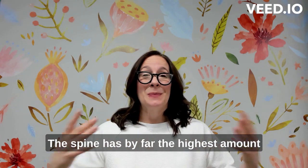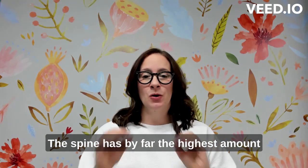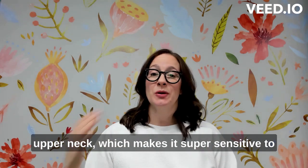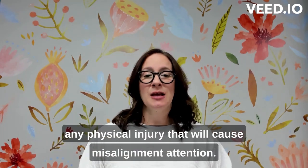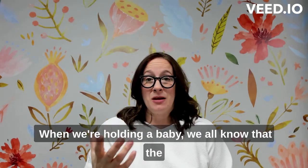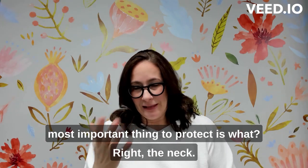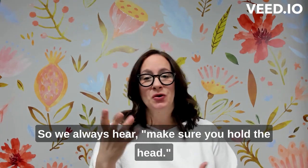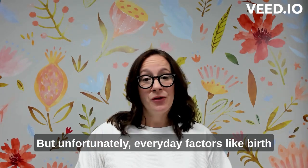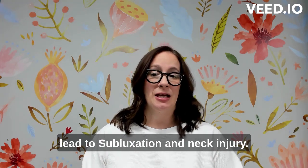The spine has by far the highest amount of proprioceptors in the body, mostly in the upper neck, which makes it super sensitive to any physical injury that will cause misalignment and tension. And when we're holding a baby, right, we all know that the most important thing to protect is what, right? The neck. So we always hear, make sure you hold the head. But unfortunately, everyday factors like birth trauma and staring at phones can lead to subluxations and neck injury.